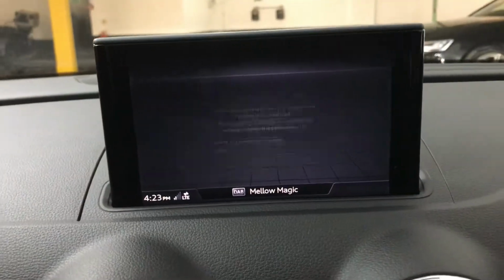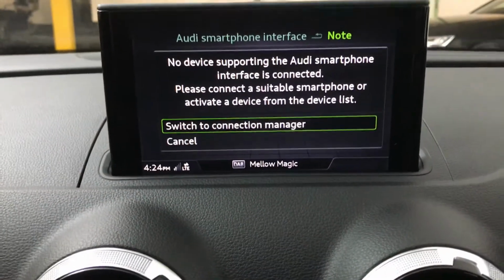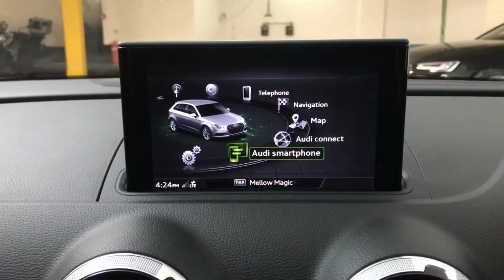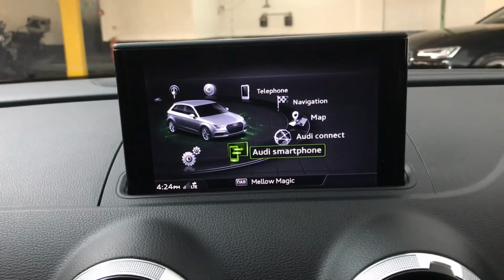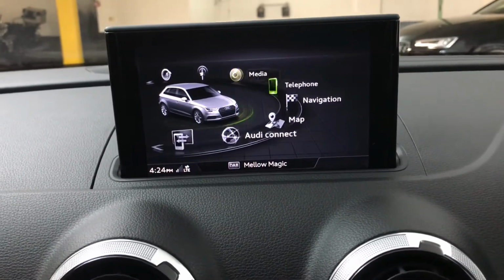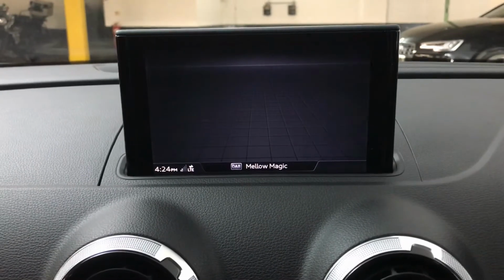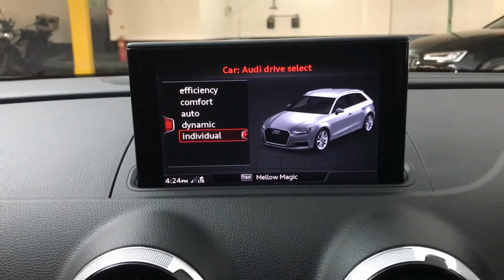On the screen we have Audi smartphone interface, that is Apple CarPlay and Android Auto, so you can have your own phone screen on the screen in the car and control your own apps through this system. But if you prefer just to have your calls and your music coming through, then you can just do that via Bluetooth as well. We also have Audi Drive Select, so you've got various different driving styles.